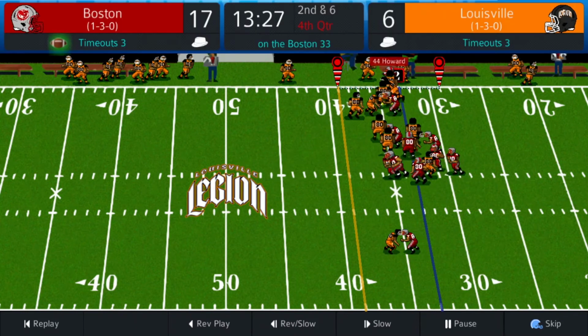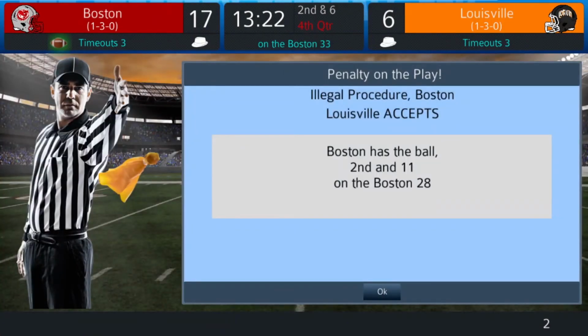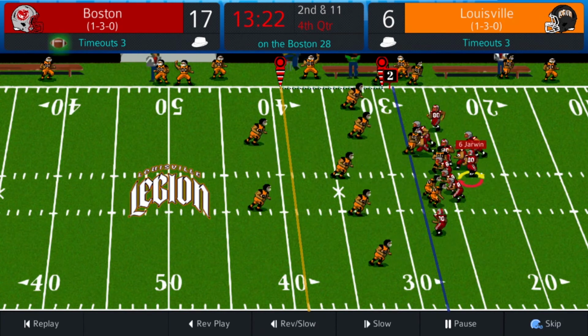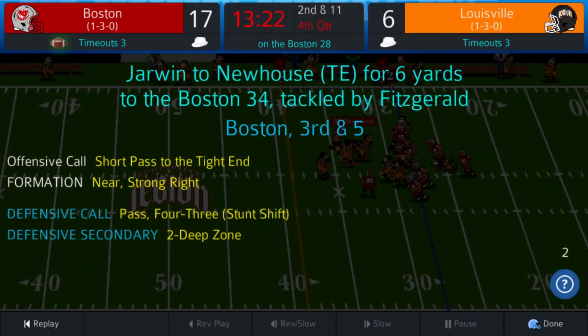Flag on the play. Likely going to come back. It's likely going to be a legal procedure. Out of bounds. We saw Howard in motion a little bit too quick. 2nd and 11 after that loss of yardage. Jarwin back to pass. Jarwin to Newhouse. Gets some of those yards right back.